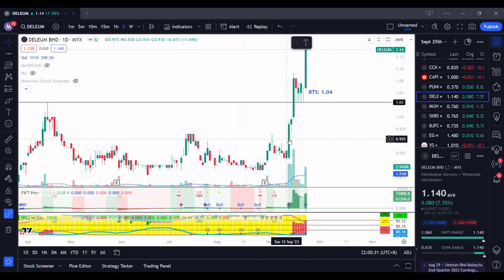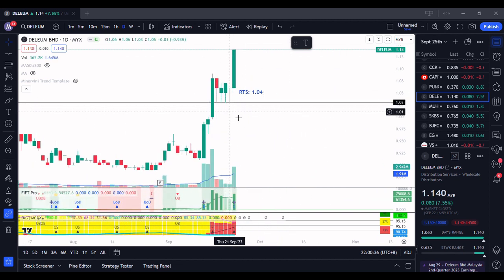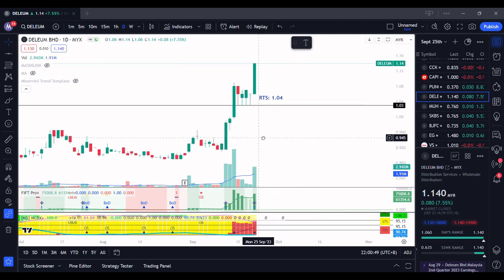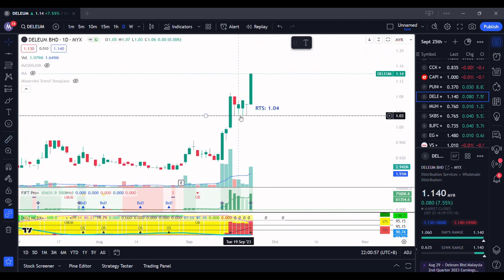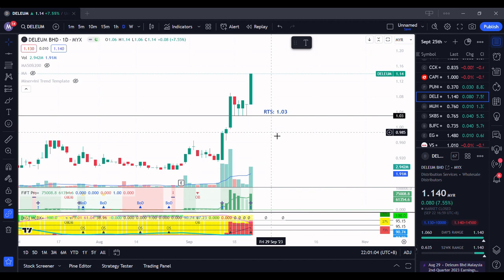Okay, next is DELEUM. This stock is also quite fierce but there's a short pullback around here. So like I mentioned, I like to find stocks which have a short pullback on low volume, and it tests back the previous resistance as a support. Okay, so you can see here DELEUM actually jumped up over here. Okay, it actually ran up over here. Okay, and then it came down to check whether it's a resistance turned support or not. So currently it is 1.03. So your new support here will be 1.03.